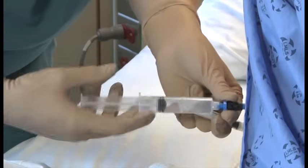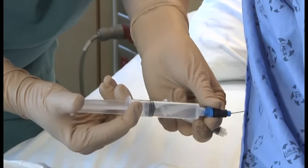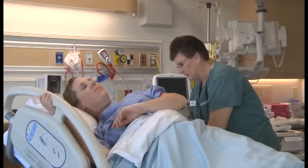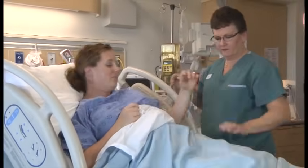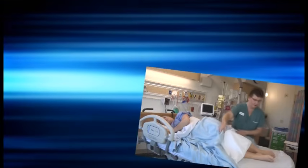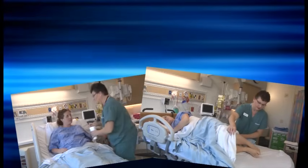The doctor will give you an initial test dose of medication to be sure the catheter is in the correct place. You will continue to receive medication through this catheter, which will help block the pain sensations throughout your labor, birth, and immediately after if you require any stitches. Your nurse will frequently assess the effectiveness of your epidural block by asking about your pain and comfort levels, asking you to move your legs, and using ice to check the level of your block.